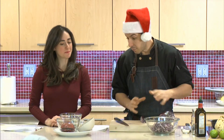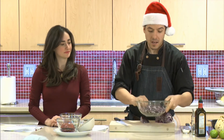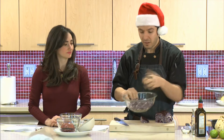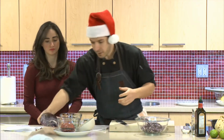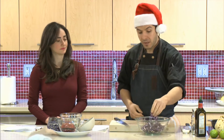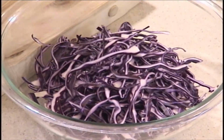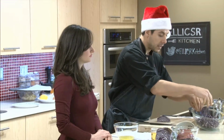So for the first recipe, we're going to make a really nice red cabbage salad. Does anyone like cabbage? Okay, so this is one of my favorites. I love the purple, I love the really vibrant color. Cabbage itself can be cooked, it can be eaten raw. We're going to make a raw format salad. And I'm just shredding it into very fine pieces like this.